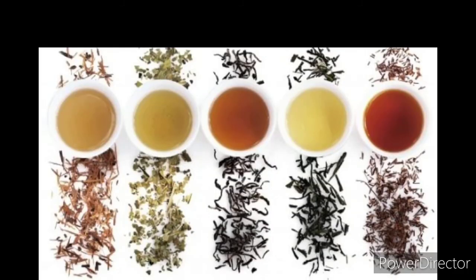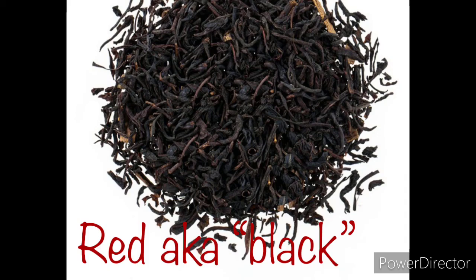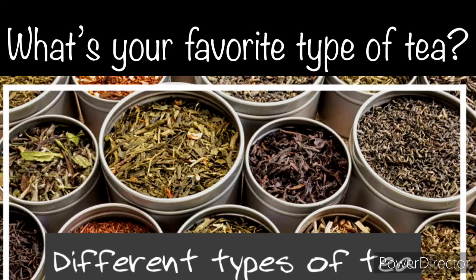There you have it, a brief introduction to the 5 main types of tea: white, green, oolong, red, or better known as black, and pu'er. Right now, my favorite type of tea is white tea. What's your favorite type of tea?